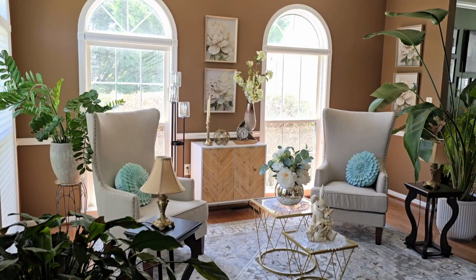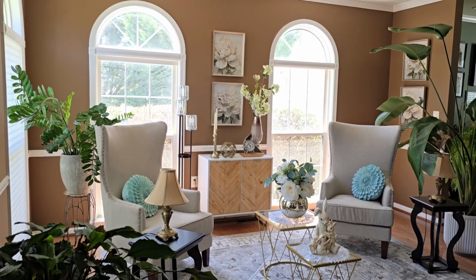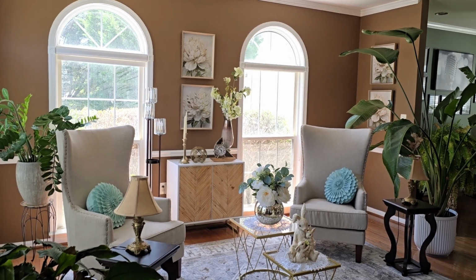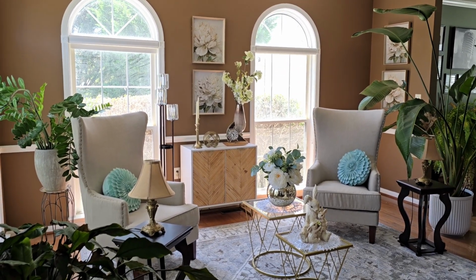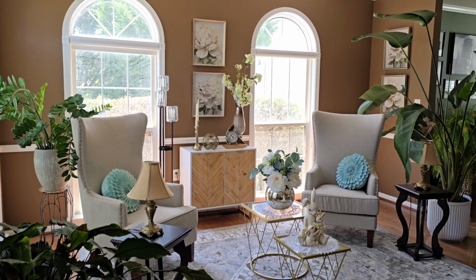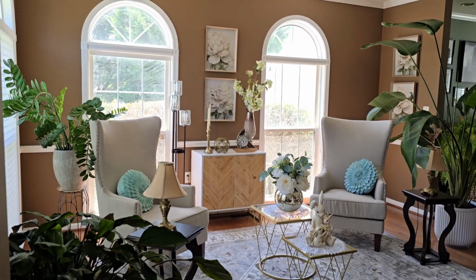So before I change anything in this space, I want to show you right now what it looks like. This is my before. I love this space. It looks amazing. It looks beautiful, but it looks great for that time that it was in. Right now, I need to see the changes because I'm tired of it looking this way. So I need to see some sort of change.